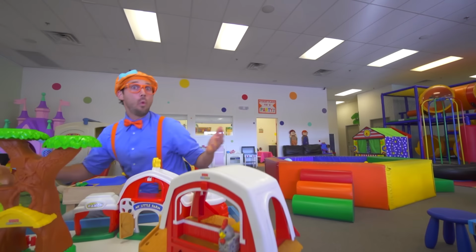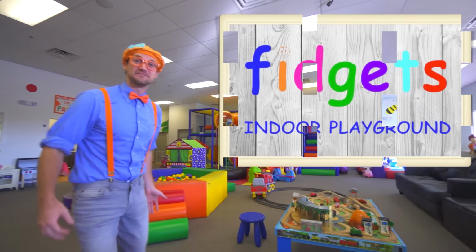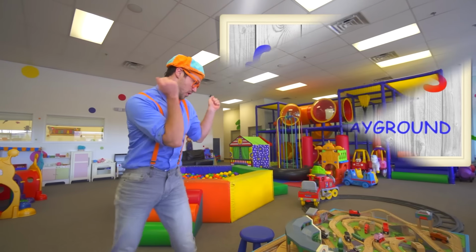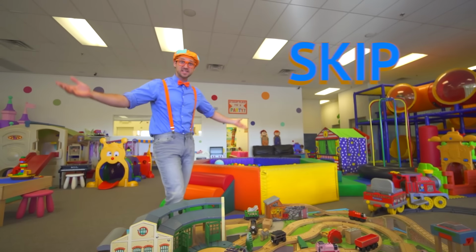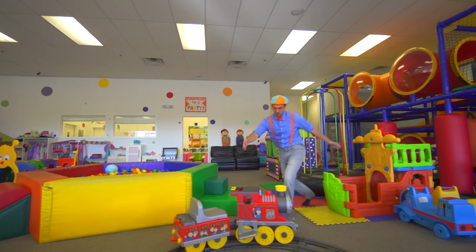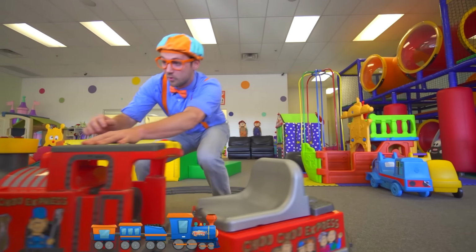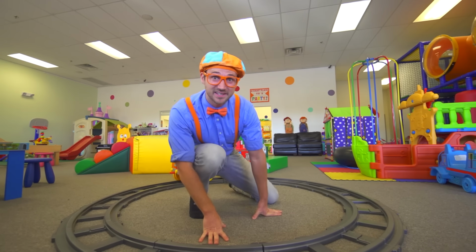Yeah. Whoa. Look at where we are. Today, we're at Fidget's Indoor Play Place in Las Vegas, Nevada. Woo. All right. Let's skip around and see what's here. Whoa, look, it's a train. Whoa. All right, I'm gonna continue to skip.